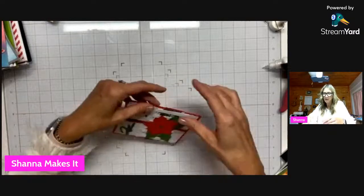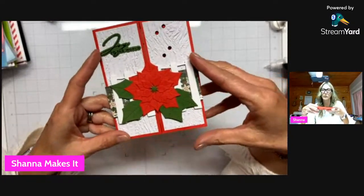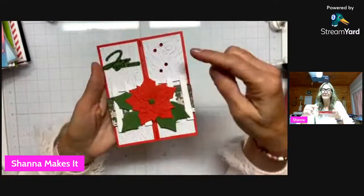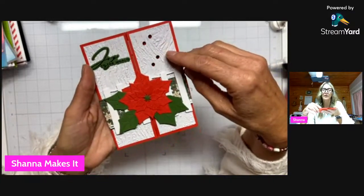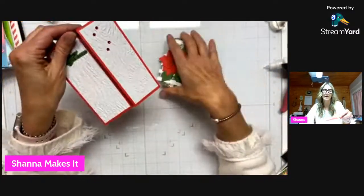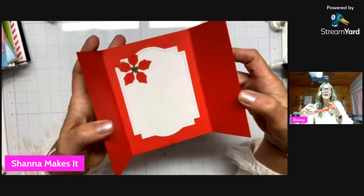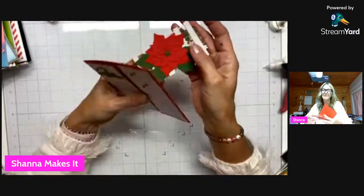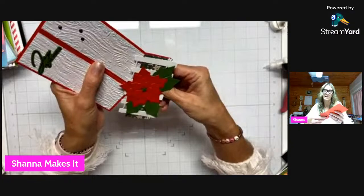Now here is one that I recently made for Craft Roulette. It says Joy to the World, and it's got the belly band on it with the gate, and it had to have crumpled paper. So I used this bark embossing folder from Spellbinders and put that on there. And then of course it's a gatefold. We've got the poinsettia from Cat Scrappiness on the inside, and this is the small poinsettia craft dies from Cat Scrappiness that's on the outside as well.